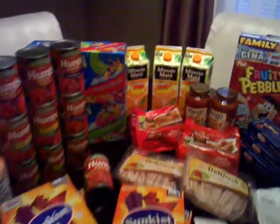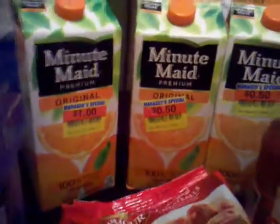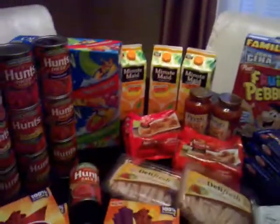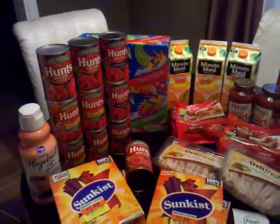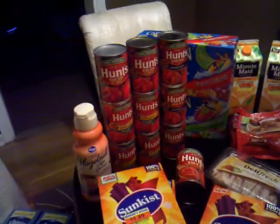So the orange juice right here. These are on manager specials. You can see one of them was a dollar, and the other two were 50 cents. So that was good for that. They're getting ready to expire. That's why they marked those down. And then the other items I have, my creamer for my coffee, that was only like $2, I think.